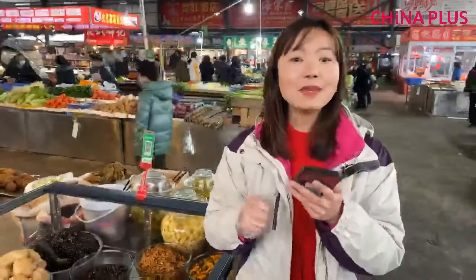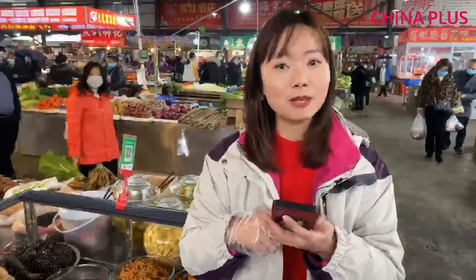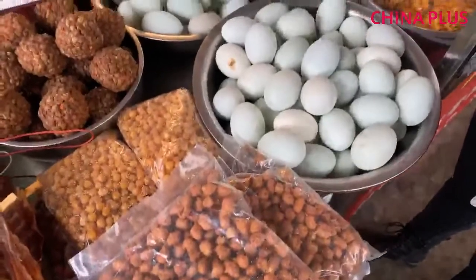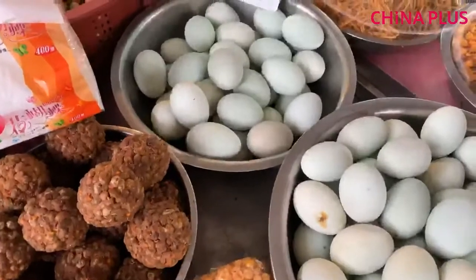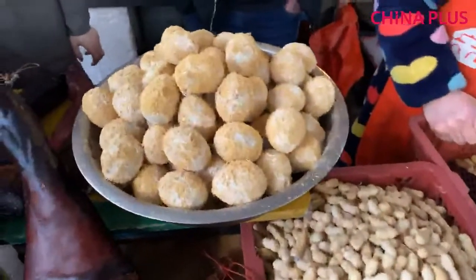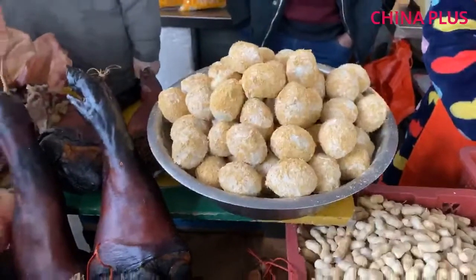Very good indeed. Let me see your comments and if there are any different ones you'd like me to try. Have a look at this part right here as well. They have different types of beans to eat, and in here it is duck eggs. Salted duck eggs, and over there, these are century eggs. When you cut it open, there's a duck yolk inside.